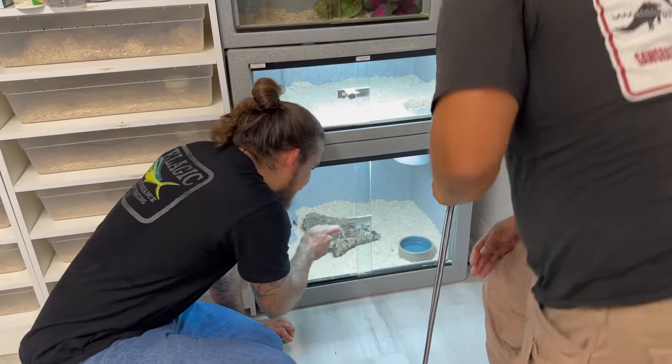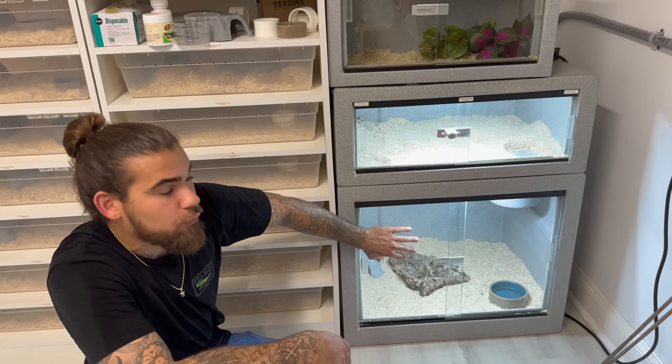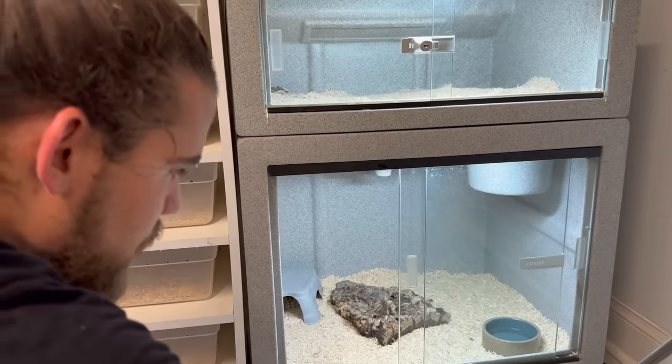All right, guys, so this is Tequila, my Arizona blacktail rattlesnake. Now, she's a snake I like to free handle a lot, but not when it comes to feeding. We just upgraded this girl into this big vision enclosure, so go ahead and give her a little feed.